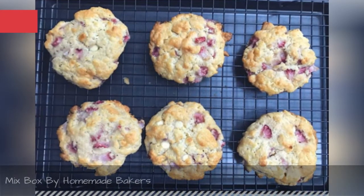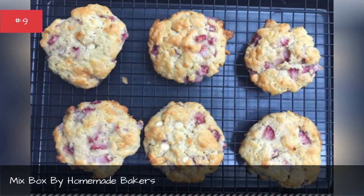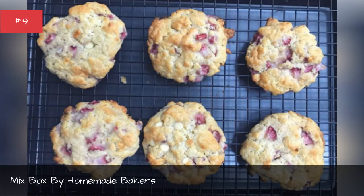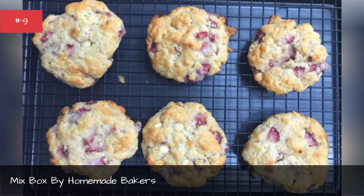Mix Box by Homemade Bakers. If you're all about classic desserts, then Mixbox is the subscription for you. Every month you'll receive everything you need to bake delicious from scratch desserts right in your own kitchen.